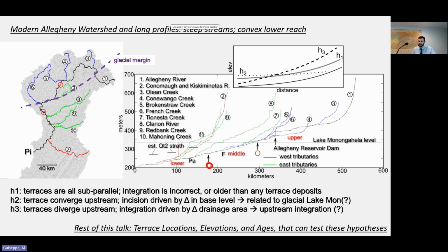How many people online or not online have been to the city of Pittsburgh or anywhere near it? Yeah, you may have noticed the rivers are all in a bunch of deep, steep-sided V-shaped gorges. That right there is telling us there was some incision. The big question was, when did that incision happen?